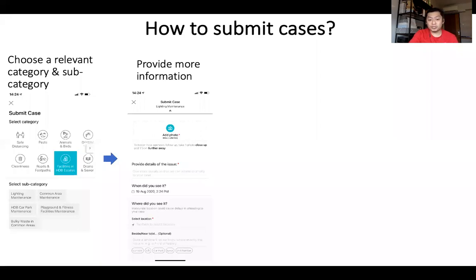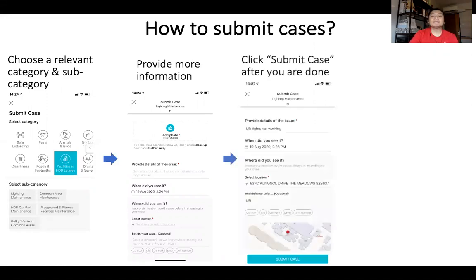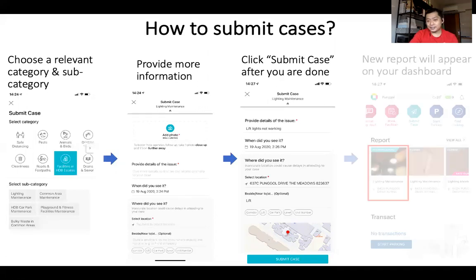And then finally, some other optional information is some landmarks. Okay, whether it is along the corridor, in the lift, or beside a certain unit number. That information is optional. And once you're done, you click submit case, and yep, all is good. If you look at my form, I put that the lift's light is not working, put the date and the time, I selected the location, and I gave some extra details like in the lift, and then I click submit case, all right?